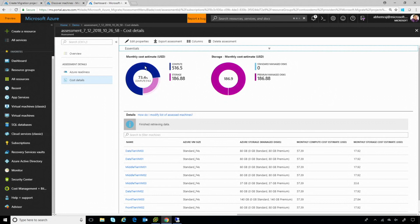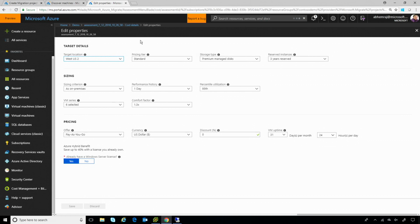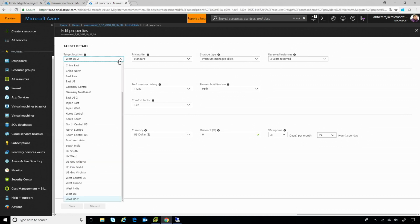Now, for any reason, if you want to change the considerations of the assessment, you can do that as well. So for example, if you want to assess for any other Azure region than the one that you've chosen, because the rates may be different in different geographies, you can simply select the target details that work for you. So notice the same Azure Migrate project can help you do an assessment for every single Azure region. You don't need a project in every single region.